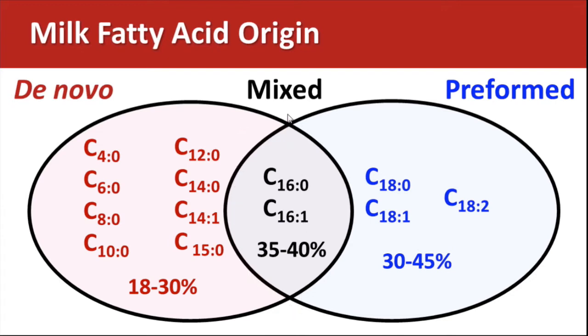So analytically, what we created was a way to run the machine that does your fat protein test, but at the same time, get more information out of the same analysis, where we tell you the proportion of the fatty acids that are de novo, the proportion of the fatty acids that are preformed, and the proportion that are mixed, and how the balance of these changes in terms of de novo going up and down, preformed going up and down, tells me something about how the cow is reacting to the diet or management or environmental conditions.